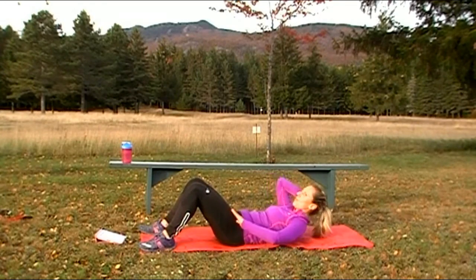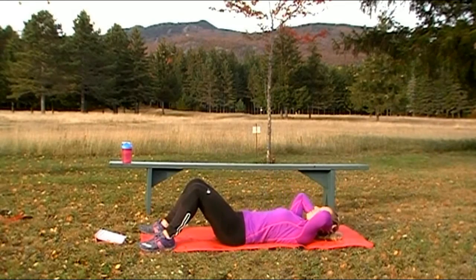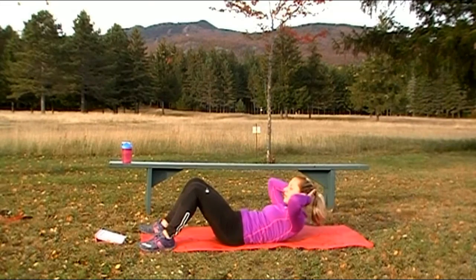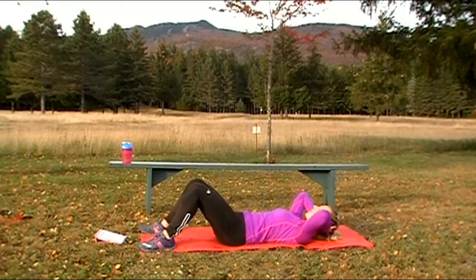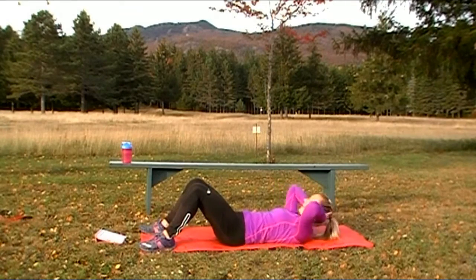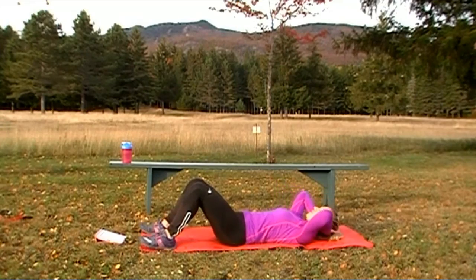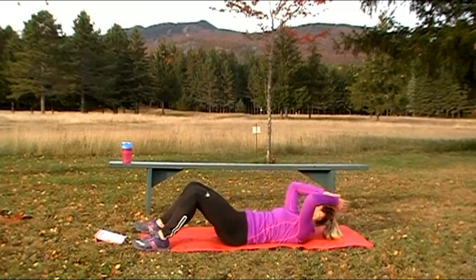Les mains sont juste là pour guider la tête et non pour tirer sur le cou. So every time you come up, make sure your hands are there just to guide your head and not to pull on your head. Try to breathe out as you come up. Okay? If you do not have a sore lower back, si votre bas du dos est correct, you can do a few full crunches if you want.